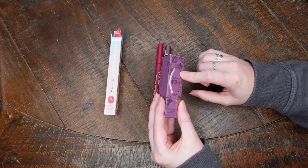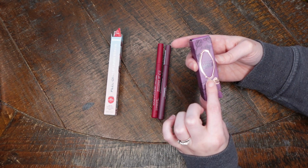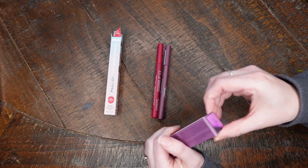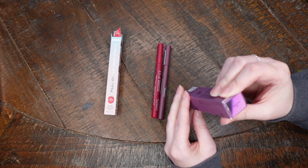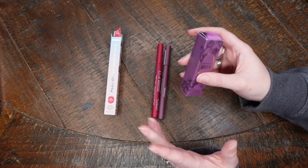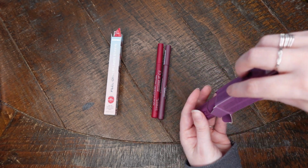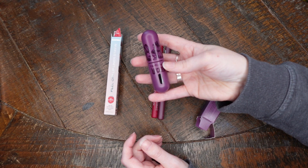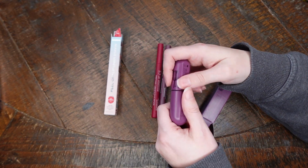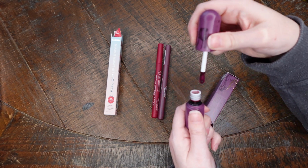Then I have this one from REM Beauty and Wicked. This is in Tulip Field. This is a beautiful lip stain. Oh, and it's made in Oz. Tulip Field lip stain made in Oz is the color. Okay, the packaging on this, guys, is beautiful. The packaging is what sold me, 100%. Absolutely stunning. And the color itself is gorgeous.